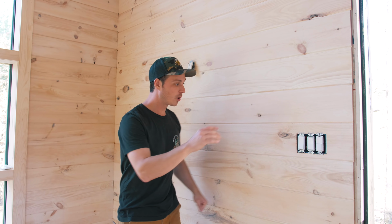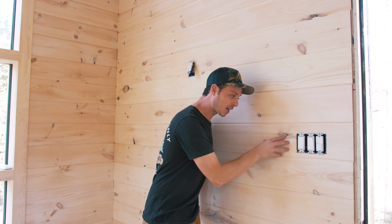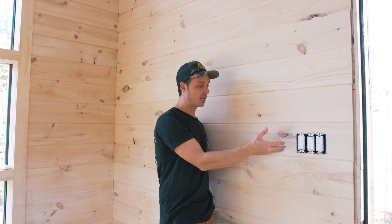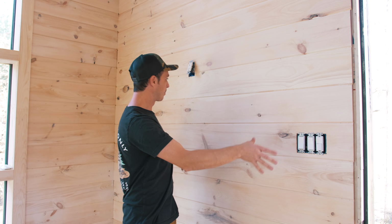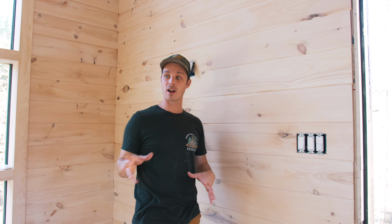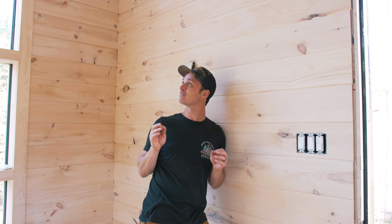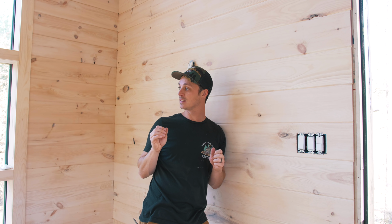So, we're going to put our outlet covers and light switch cover. I only got one light switch in this cabin. We're gonna put the covers and fix up and make sure all our outlets look prim and proper. And maybe some other little things here and there. So let's go ahead and do that, shall we?